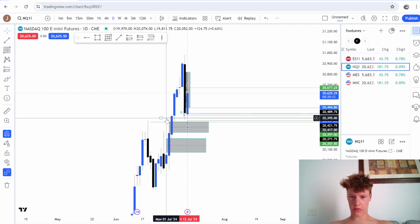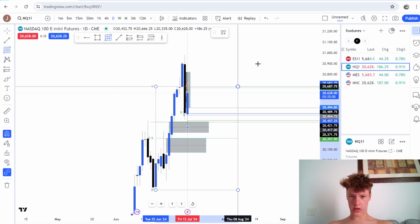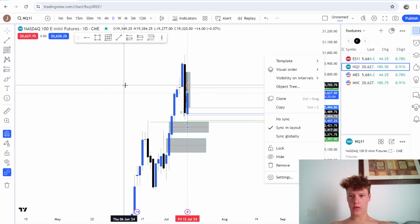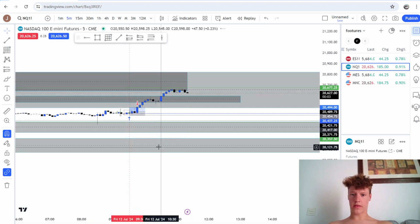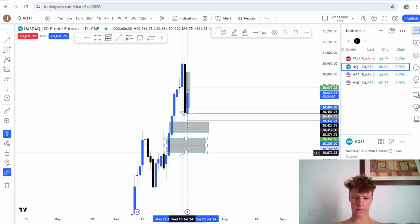Get rid of that one because that one's not really important, because we hit the other one. So, from this low up to this high, we had the equilibrium, and we can see we also had a daily imbalance here, one hit, but that's not relevant either.